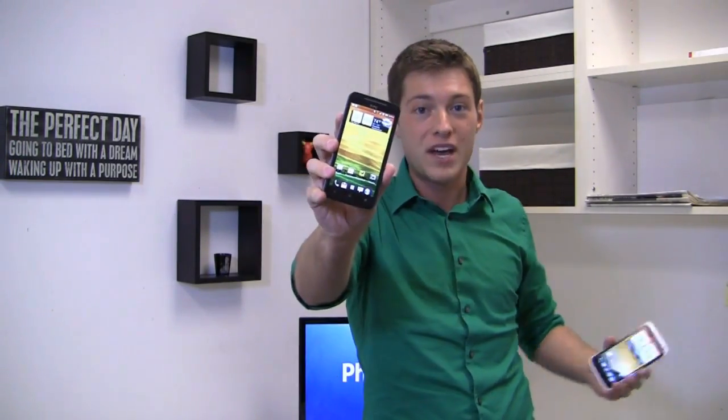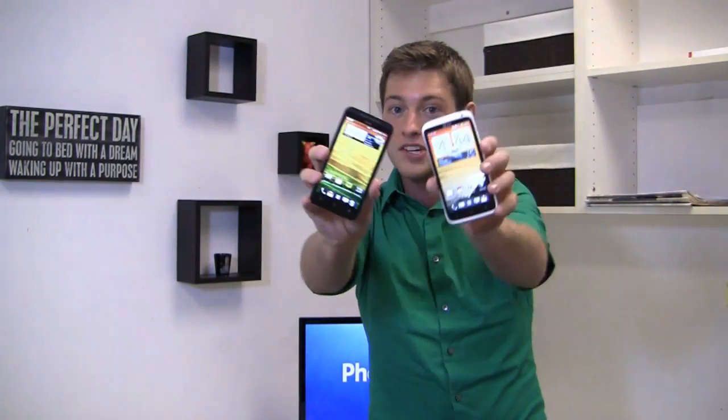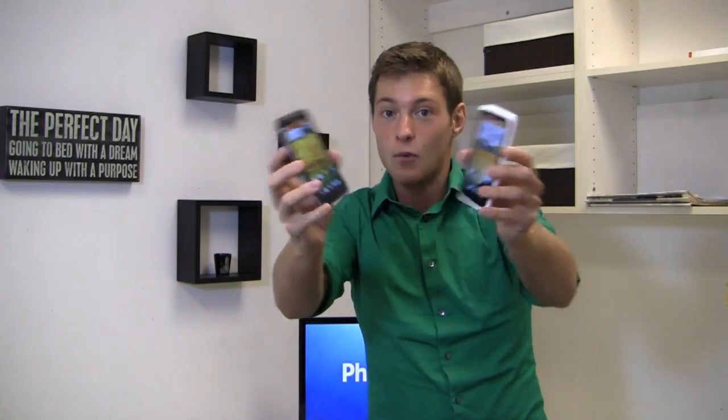And you know what we do in PhoneDog land? We dogfight the devices to see which one's the best. EVO 4G LTE over here, HTC One X over here. Both brethren from HTC, but they're packing some slightly different features, and one's on Sprint and one's on AT&T.